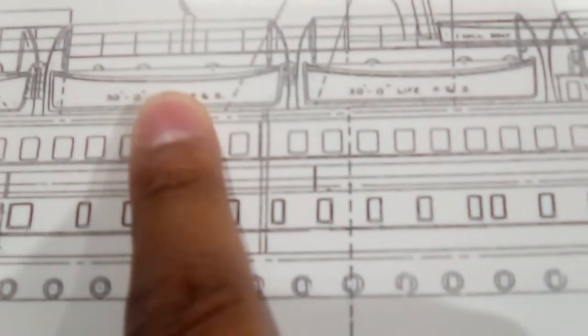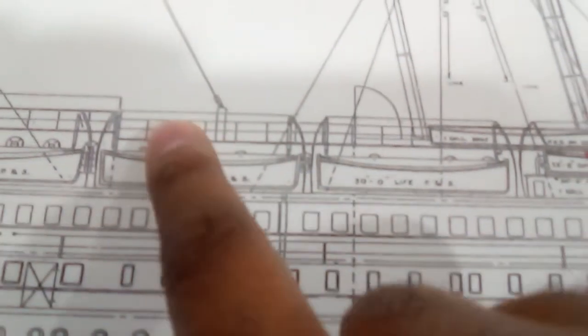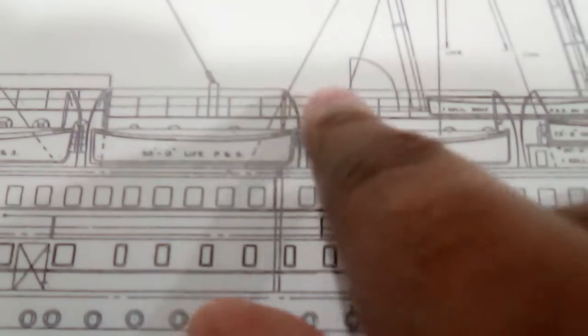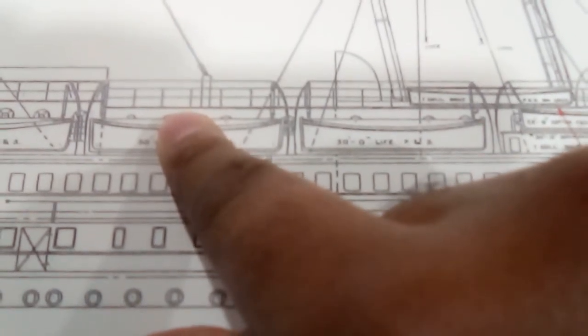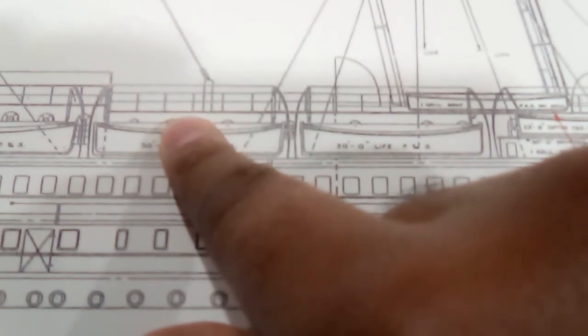So if we look at lifeboat number 5 here, we can see this is not the best blueprint in the world, but I'm just going to use this as an example. We can see the winch type davits. Now these davits were very different from the rotary type davits that were on most ocean liners, including the Lusitania, Mauretania, the Adriatic, and any other ocean liners from the Western world. And these winch type davits were made stronger, and they were also designed to be able to carry a full load of passengers because they were tested with 70 men in them of various sizes.